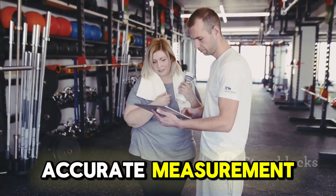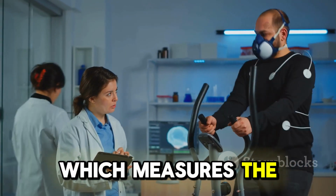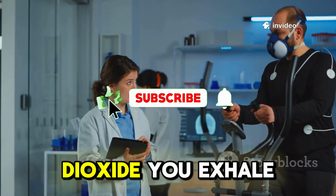So how do we get an accurate measurement? The gold standard in a laboratory setting is a gas exchange mask, which measures the oxygen you consume and the carbon dioxide you exhale.